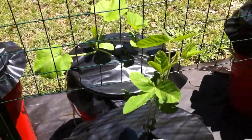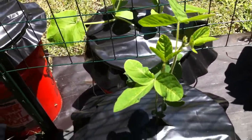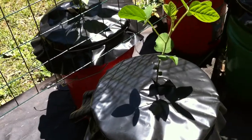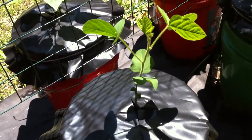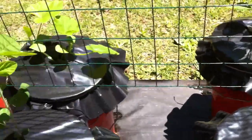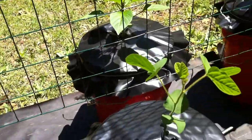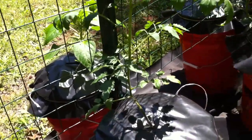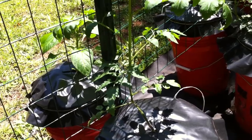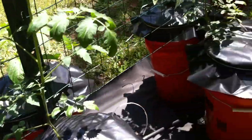This here is our edamame, which is doing really well, and I've actually taken a clone of it and have it rooted inside because it was doing so well. I wanted to take some more cuttings so I could help out some other people with some vegetables that were wanting to try edamame. These are our Gurney tomatoes.